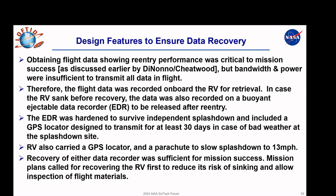The flight data to show the reentry performance was critical to mission success, as John mentioned, but we unfortunately didn't have the bandwidth or power to transmit it up through TDRS or down to the ground. So we recorded the flight data on board and also included a buoyant ejectable data recorder that got released after reentry and was hardened for 30 days. The RV also had a GPS locator for the same recovery location, and the parachute slowed it down to about 13 miles an hour. Either one of those would have been sufficient for mission success. We grabbed the RV first since it had a risk of sinking and would allow us to inspect the flight materials, which was a big plus.